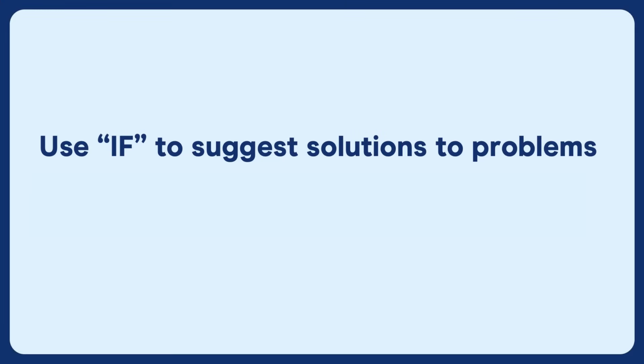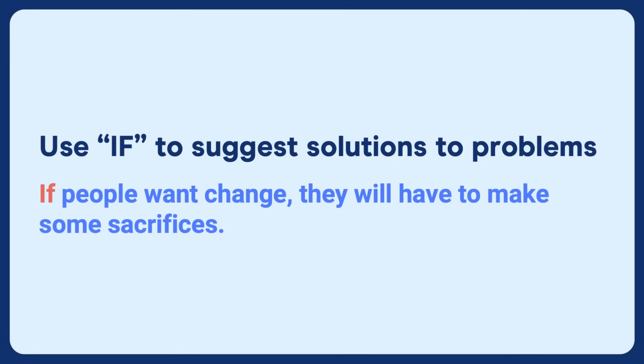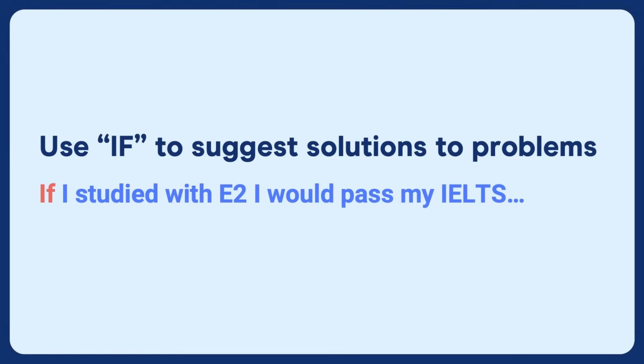Okay, cool. And how do we use if to show a problem and a solution? Use if to suggest solutions to problems. If people want to solve these problems, they will need to demand change from their leaders. If people want change, they will have to make some sacrifices. Or if I studied with E2, I would pass my IELTS.